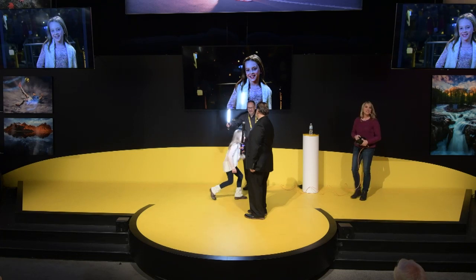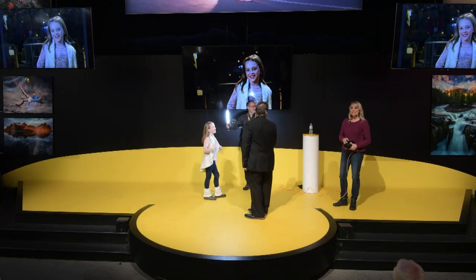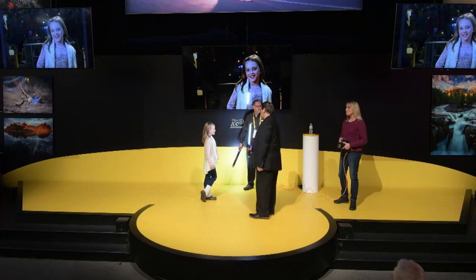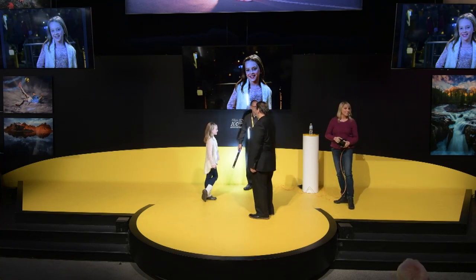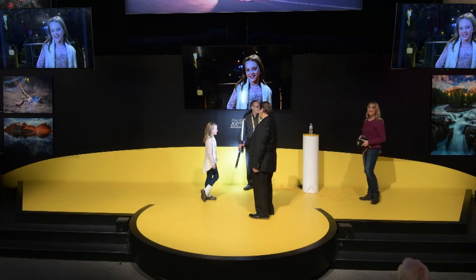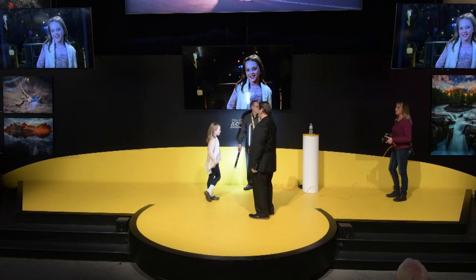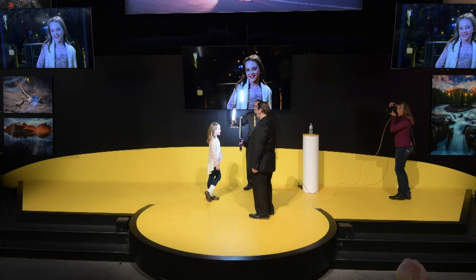Can you guys see this? You have to be very specific when you are asking your child models to pose. Leaning forward means she's going to fall. That's what she's doing. Leaning forward a hint at the waist means I'm getting the look and feel that I want from an angle perspective. All right, let's go back in. Ready? So lean forward just a hint at the waist.